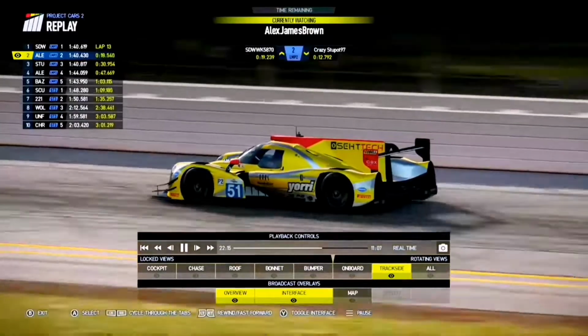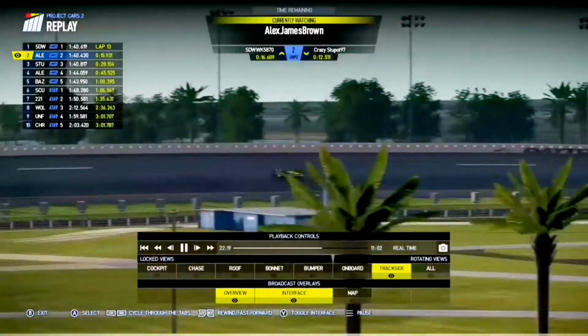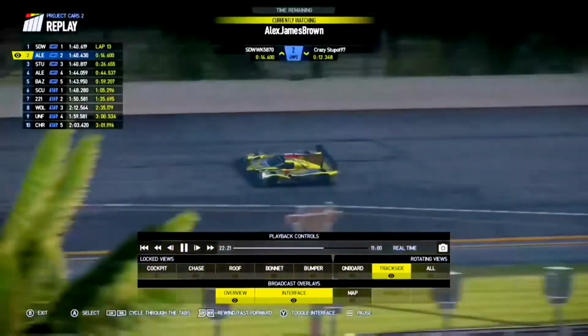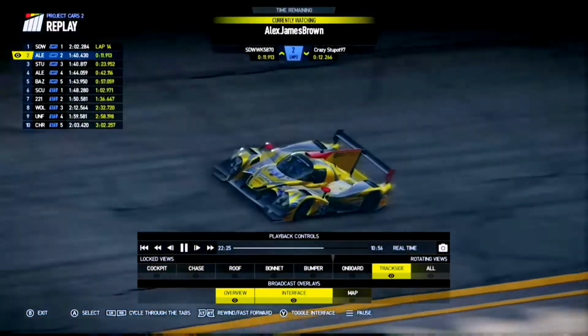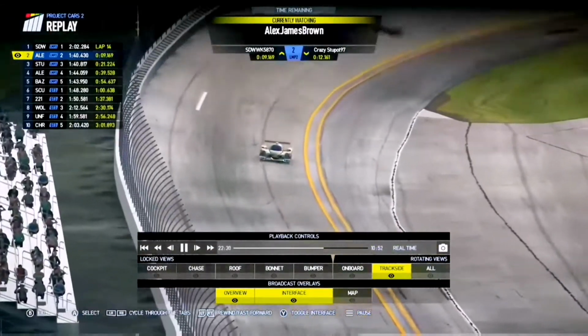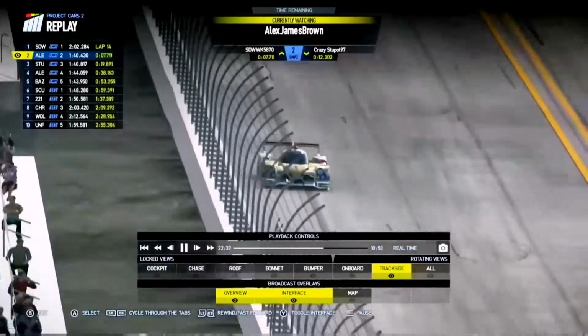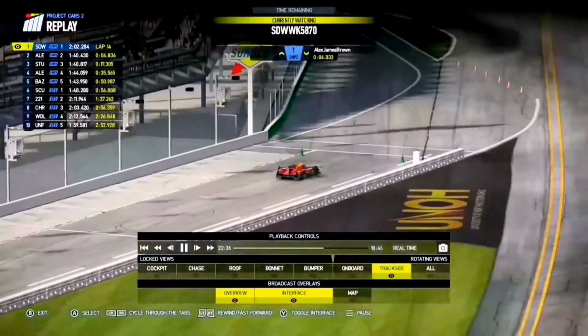Alex Brown now exiting that chicane, and he's got to go all the way around this oval now, as Stuart Davis will be getting out of his pit box and trundling back down that pit lane. Alex Brown's building up the speed here to about 180, 190 mile an hour top speed in these LMP2 cars, as Stuart Davis is only doing about 40 mile an hour or so, maybe even less in the pit lane. And we're going to see now how close they're going to be as Alex comes over the start line.